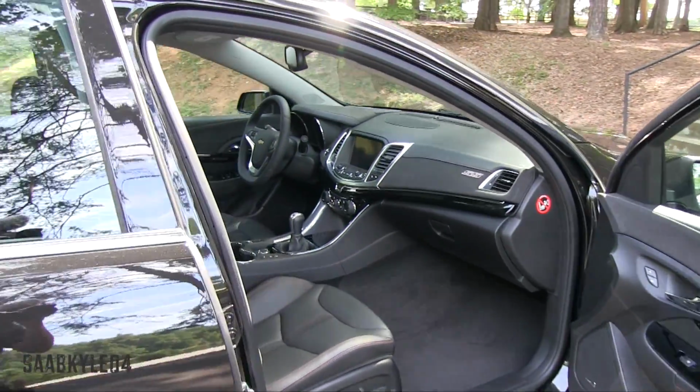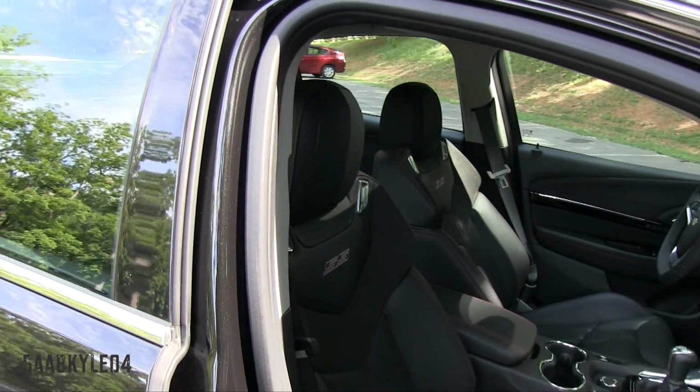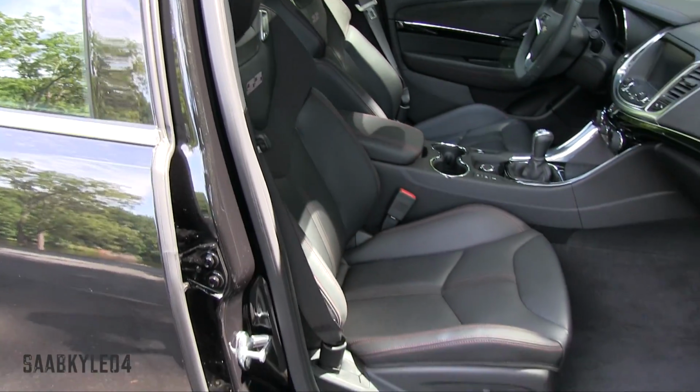The passenger seat features the same power adjustments that you find on the driver's seat, including the adjustable lumbar.